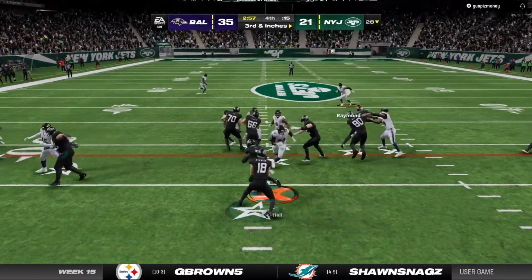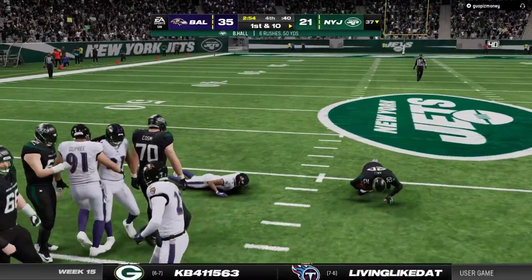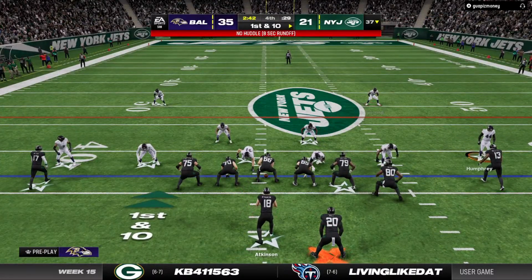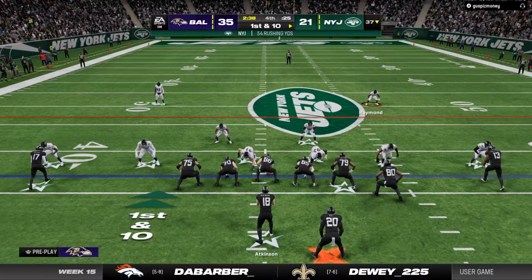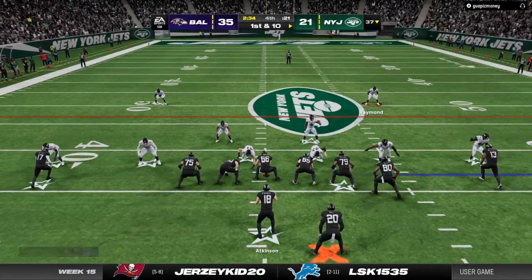On 3rd down, here's Hall. And he will have a first down as they get into the ground at the 37. And quickly they get to the line. That's good for the Jets. First down. First and 10 at the 37-yard line.